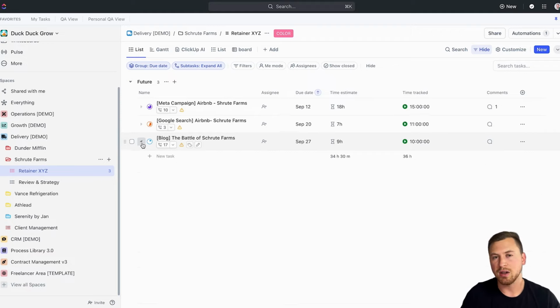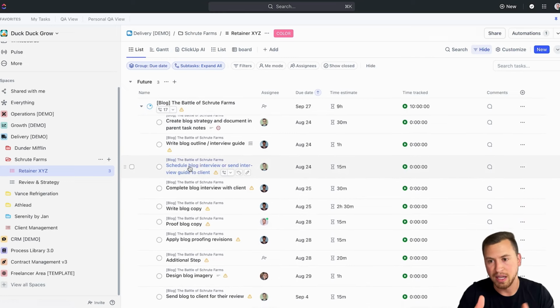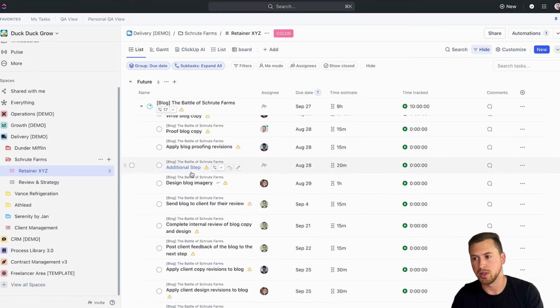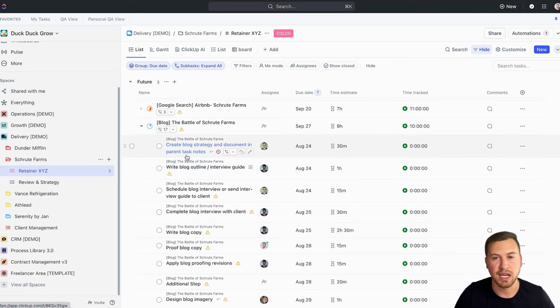The way that you're going to use parent tasks is that they will represent deliverables. So in this example, I have a blog post. This parent task is going to be used to group together steps in a workflow, which are my subtasks. It's going to keep all of my work in one place, and it's going to make sure nothing in this blog post deliverable falls through the cracks. And it's also going to keep track of progress for both our sake and our client's sake.